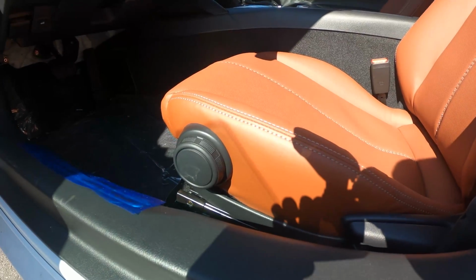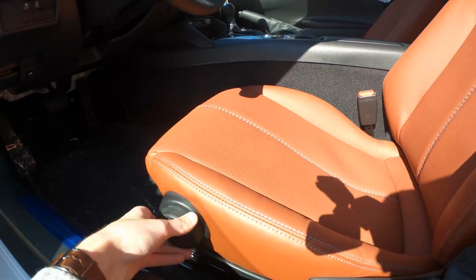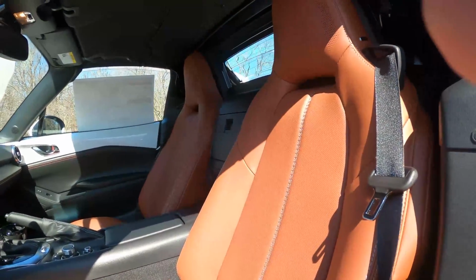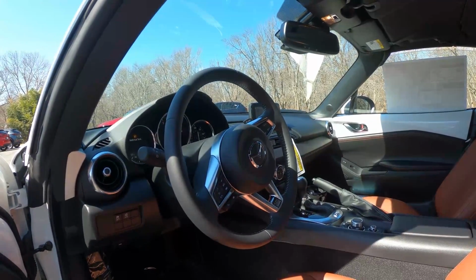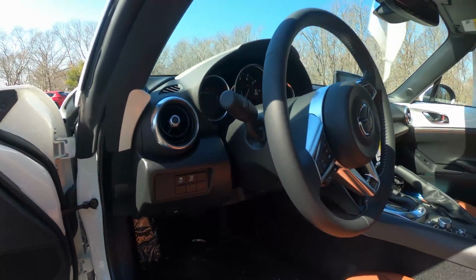It does not have power seats in this model, but it does have a knob right here where you can raise the height of the front of the seat. And it also does have a manual recline option right there. And these seats look pretty nice. They're finished in real Napa leather, so that's a package you can get in here. And yeah, it looks pretty good otherwise. Steering wheel right there, traction control there, and your lane departure warning right there.